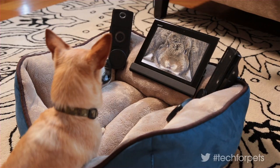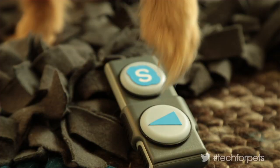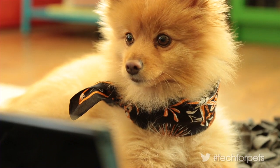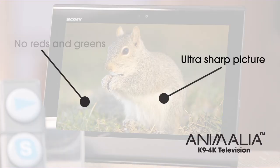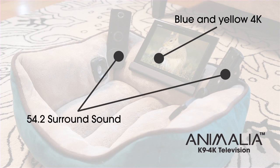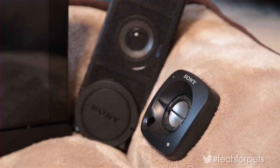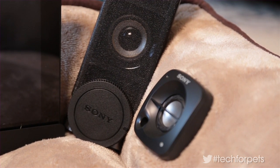What Animalia product do you love, boy? The Canine 4K is the perfect media experience for any dog. It starts with a crystal clear 4K blue and yellow display. It's the sharpest picture without reds and greens ever made. The audio features a special 54.2 channel surround sound. 54.2? That's right. With sound only in the 23 to 54 kilohertz range, it's beyond human hearing, so your canine has yet another way to feel superior to you.